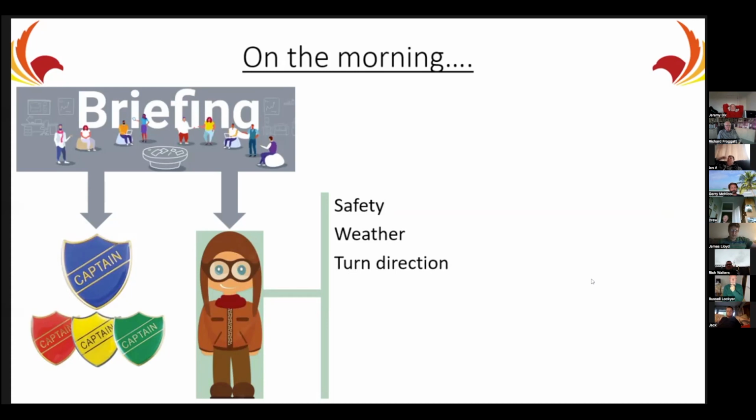There'll be a turn direction allocated. Because of the number of pilots in the air, they will either allocate a right or a left-hand turn direction. They usually say within 1 to 2 kilometres of the hill. It does generally work. You'll always get some people turning the other way. It just happens. But generally, from the safety perspective, they like to set a turn direction for each round. They'll go over the airspace, so the airspace you're likely to encounter on the particular track for the wind that day.